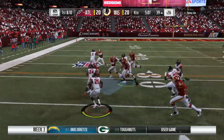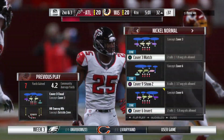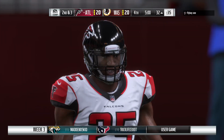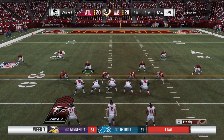Ito Smith, his first carry. And down inside the 35, he goes to the 32-yard line. It's a 7-yard carry to set them up with a 2nd and 3. What a luxury to have a guy like this who can not only spell your starter, but can come in and keep drives going.